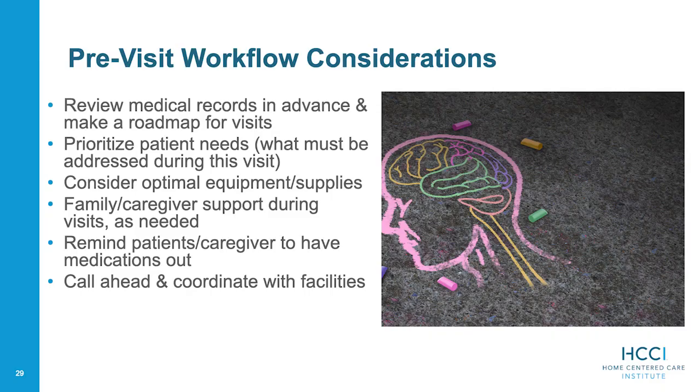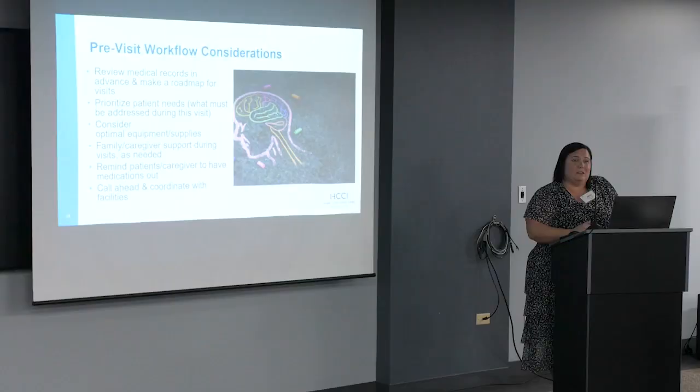Team meetings, can't stress that enough. And then focusing on efficiency. Pre-visit workflow considerations. Are your providers reviewing medical records prior to walking in that door? Do they know anything about the patient so they're not wasting 20, 30 minutes on things that they could have read in the car?